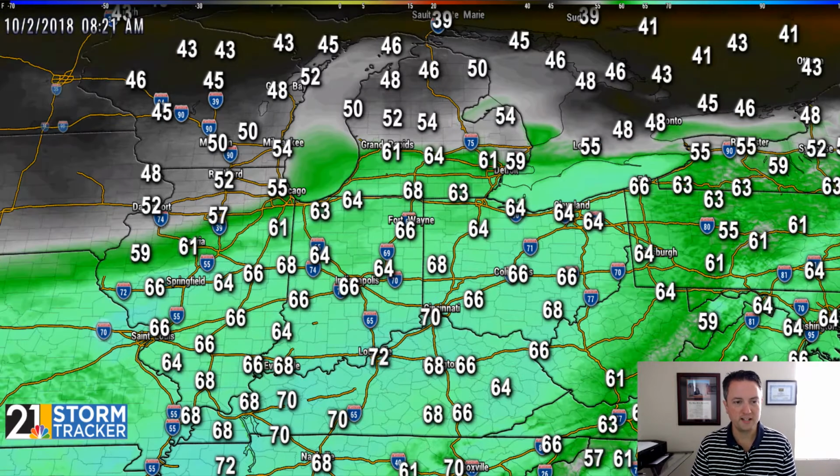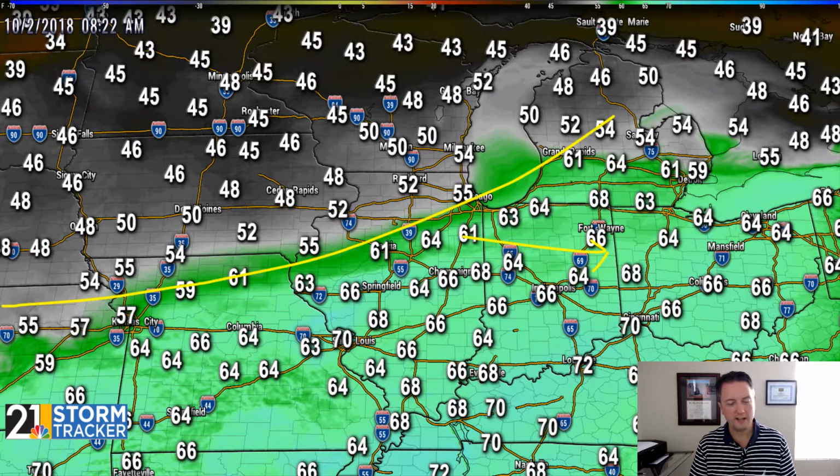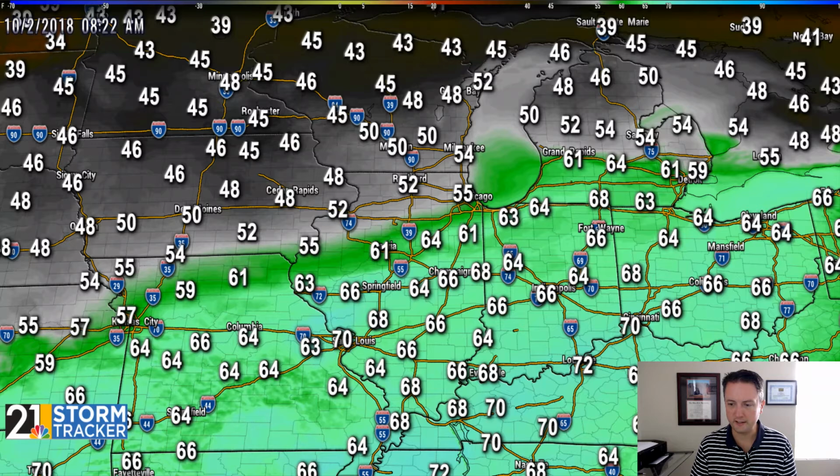So we've got the air mass in place, we've got the warm and humid air. We need a trigger. Well, we've got that off to our west. We have a cold front out here. Pretty easy to find this front on the dew point map here. Here's the front, the difference between the drier air and the muggy air. This front's going to slice into this air mass this afternoon, and yeah, that's a recipe, of course, for some showers and some thunderstorms.